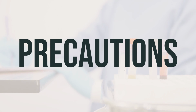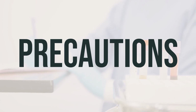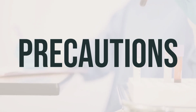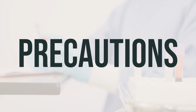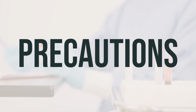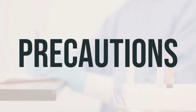Before using Epipen Auto-Injector, make sure to inform your doctor or pharmacist if you have any allergies or if you are allergic to sulfites. It's important to use this medication during an emergency, even if you have a sulfite allergy, as epinephrine can save your life. Before using this medication, inform your doctor or pharmacist about your medical history, especially if you have heart problems, high blood pressure, thyroid disease, or diabetes.